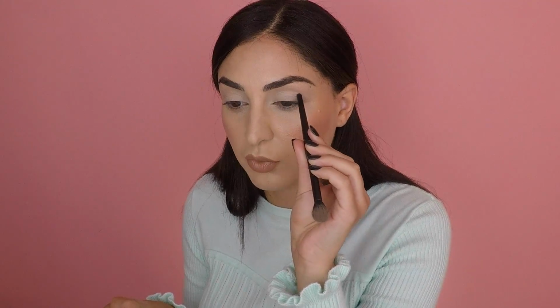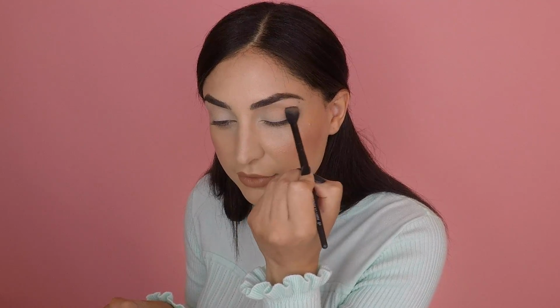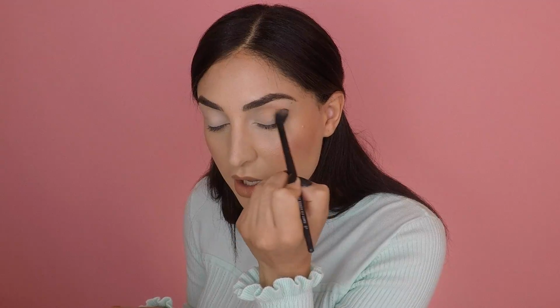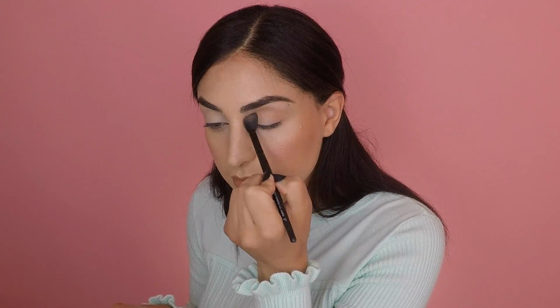Again, tapping off my excess. And now whenever doing your crease color, you literally want to put it in the crease. That's going to be right where your eye naturally folds. And always start on the outside corner. Just in case you accidentally have too much product on there, it's okay to have it a little bit darker on the outside, because naturally our eyes should be a little bit darker on the outside. So just to be safe and not sorry, always start on the outside corner and then just go back and forth focusing on the crease.